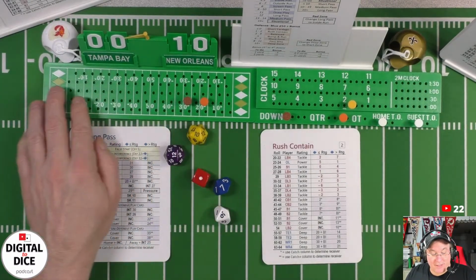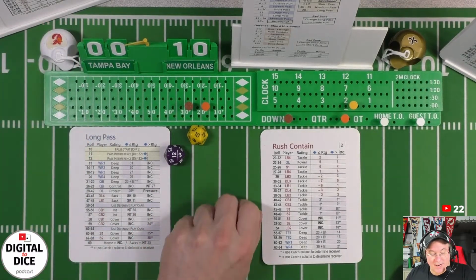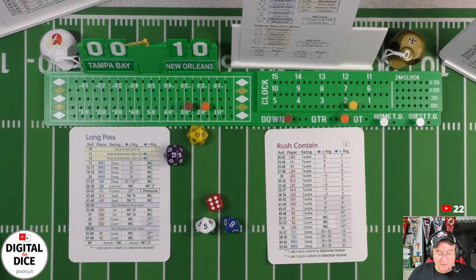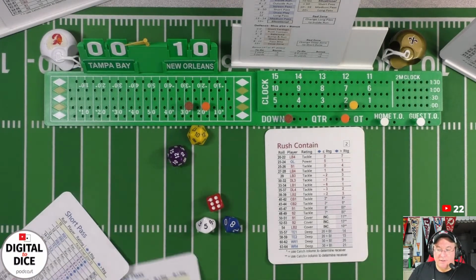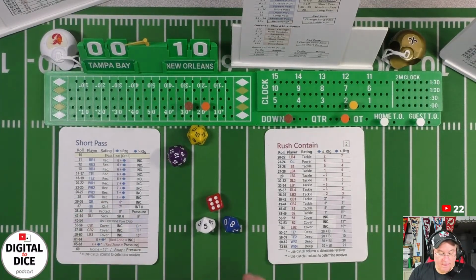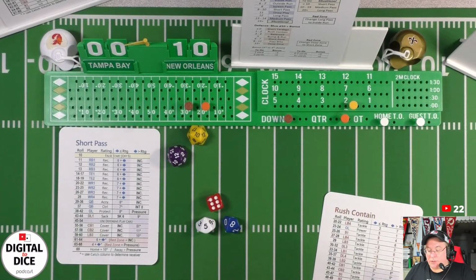All right, so after that, remember, this drive started at the 1 with that fumble, right? That started at the 1. So craziness happening here at the Big Easy. So we got a 10. I'm going to go short pass. So we got a short pass here. Yeah, they're finding the acorn, yes. And for the defense, a 7 is a short zone. So short pass and short zone.